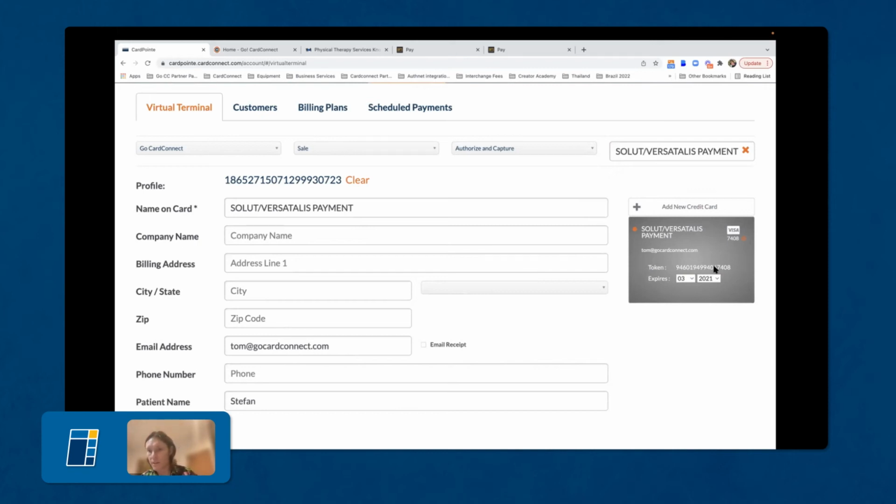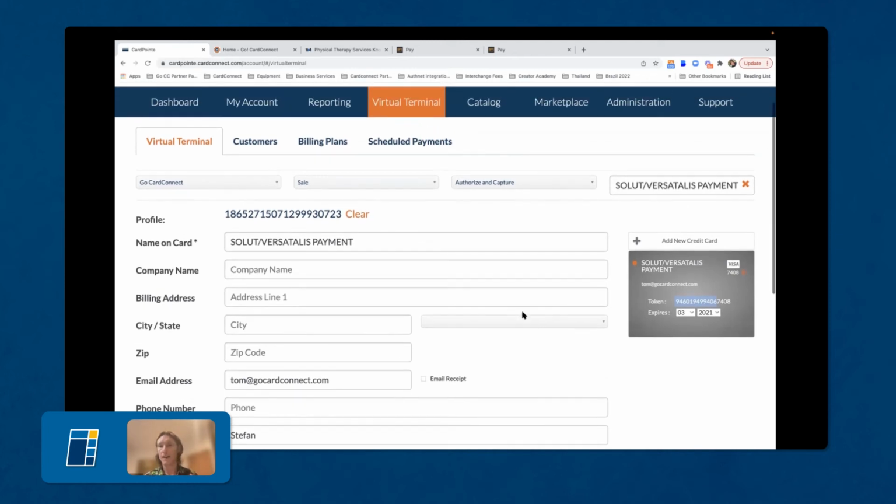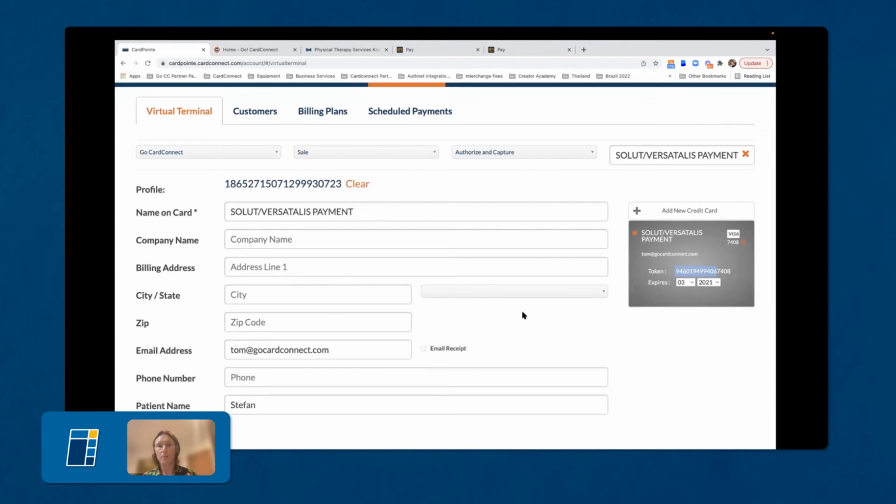So these digits right here are unique to you as a merchant and Card Connect as a merchant processor. If anybody else were to log in and have access to this information, this is completely useless for anybody except for you as a merchant running a transaction for Stefan as a patient and us as a processor. So in that way, it's hyper secure.